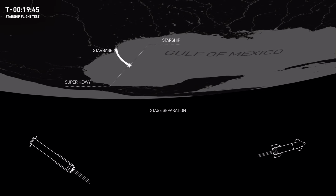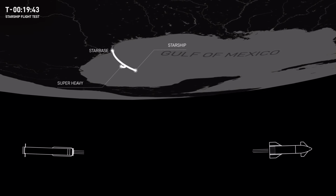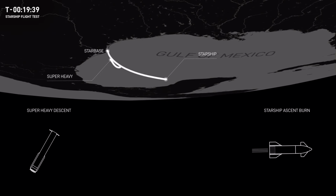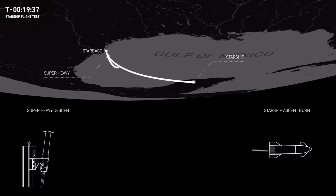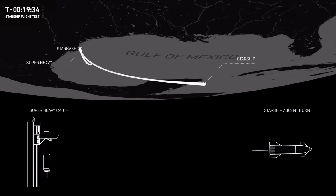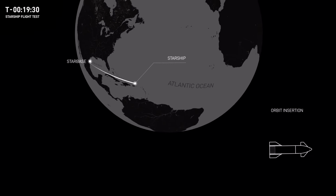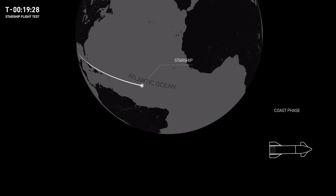About 2 seconds after that burns, we'll jettison the hot stage. The booster will perform its flip and boostback maneuver, and we will once again look to return the booster to the launch site for a catch by the tower's chopstick arms. And once again, we will only attempt that if both the booster and tower are healthy after launch.